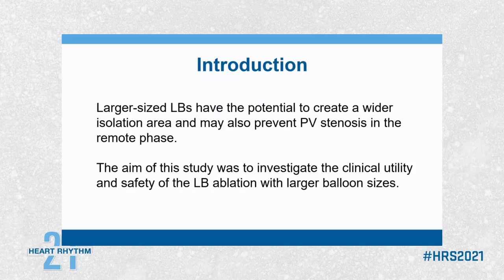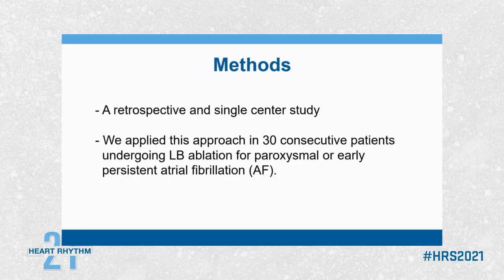Larger-sized laser balloons have the potential to create a wider isolation area and may also prevent PV stenosis in the remote phase. The aim of this study was to investigate the clinical utility and the safety of the laser balloon ablation with larger balloon sizes. This study was a retrospective and single-center study. We applied this approach in 30 consecutive patients undergoing laser balloon ablation for paroxysmal or early persistent AF.